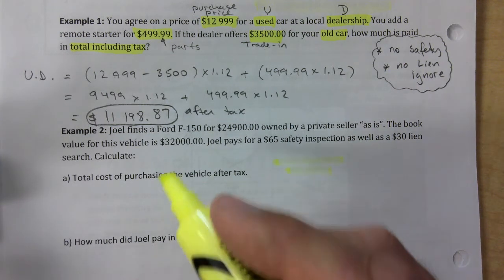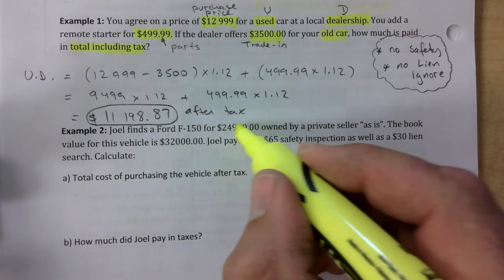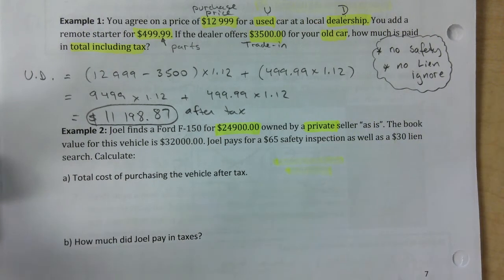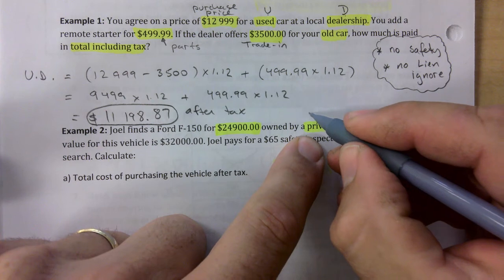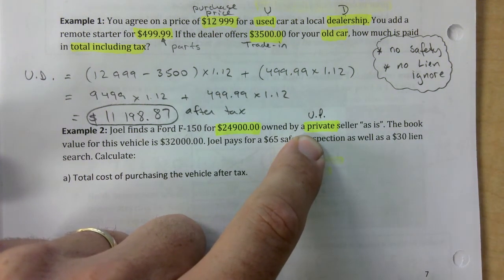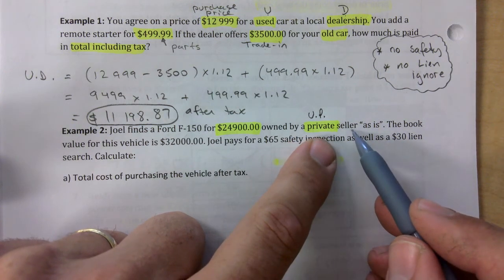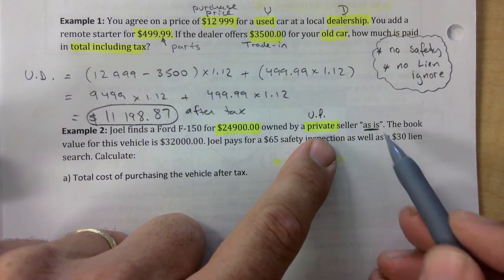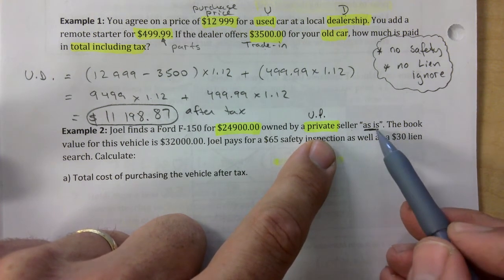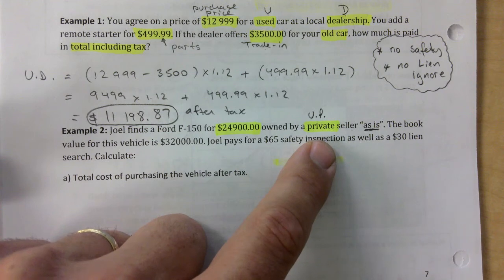Joel finds an F-150 for $24,900. It's private. If it's private, we're going to assume what? That it's used, right? It's a private sale, it has to be used. So this is used, private. The seller is saying as is. That usually means good luck, right? You can fix it and have fun with it, but it's being sold as is, no safety, nothing.